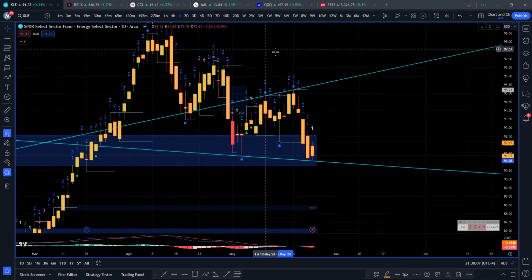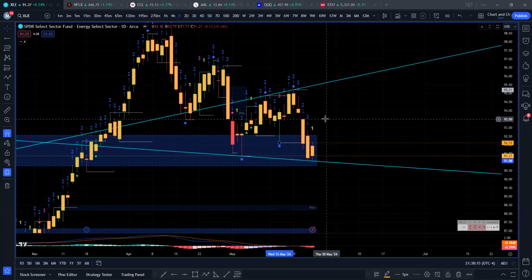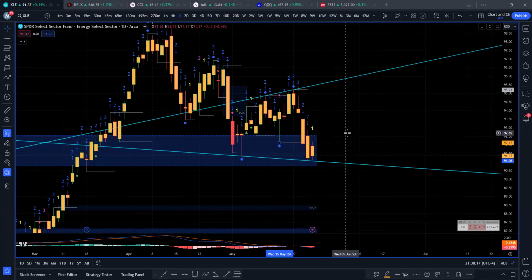And again, I'm only going on the daily. I fully expect you to chart out the weekly, the monthly, et cetera, and get a full picture. But just based on the daily, you get what I'm saying?